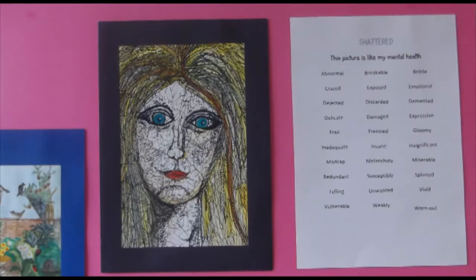I do mostly drawing with coloured charcoals, but I like painting as well. I like the one over there with the face and the cracked look. That's very expressive of mental health.